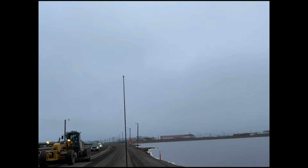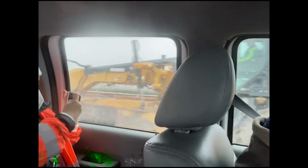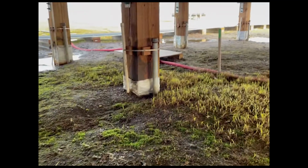Here, we see a machine called a leveler that runs along the streets to level the gravel and fill in any small holes that form from day to day.